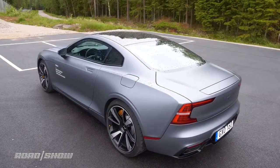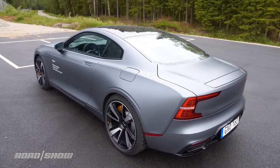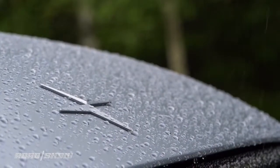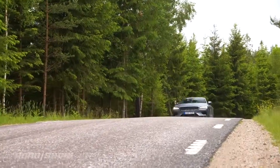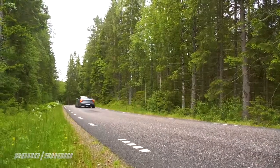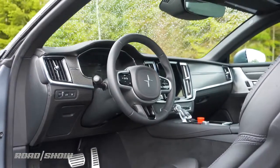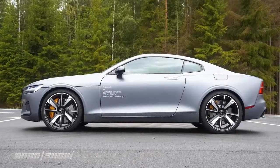Just look at those creases in the rear fenders. Savile Row has nothing on this. The Polestar 1 then is a complex proposition. A 600 horsepower heavyweight with the agility of something far lighter and, frankly, the interior of something far cheaper, all wrapped in a delightfully understated package.